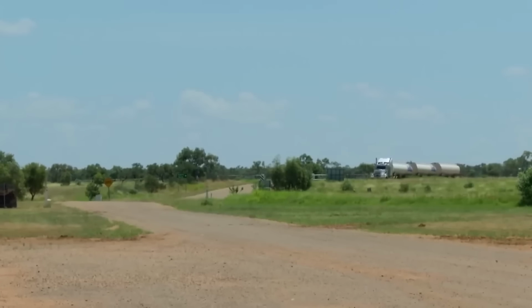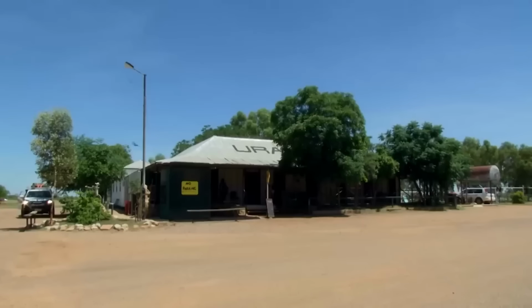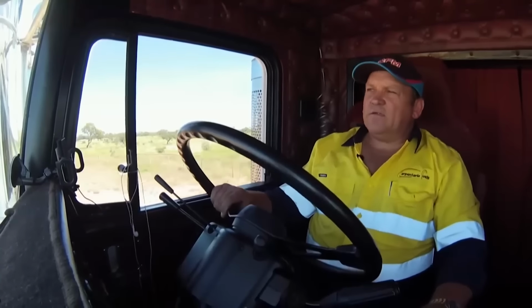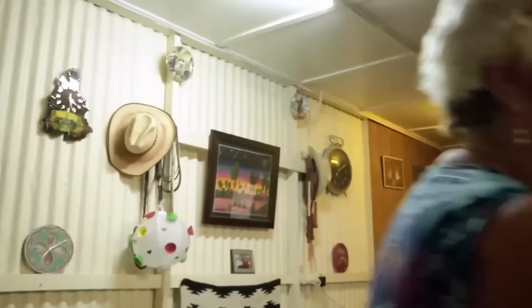He's made it to his first fuel drop. Urandangi, population 60. There's a bit of relief there. Next crucial job, getting word from a station manager on the condition of the road ahead.